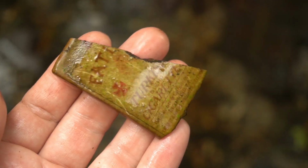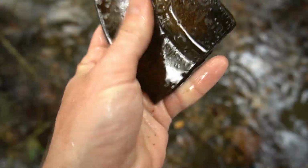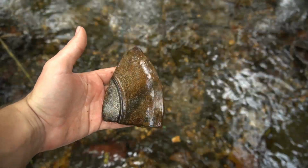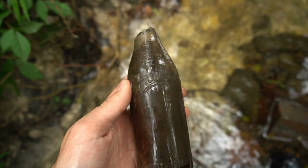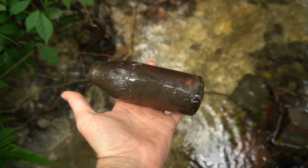Look at that old piece of a plate. That stuff is just so gorgeous to me. All the cracks in there and even the stain from being in the creek. It's really pretty stuff. Look at this that I just picked up. It's a Chero Cola from Columbus, Georgia. Made it all the way down to Florida.